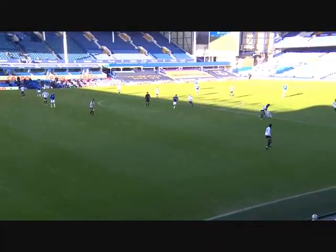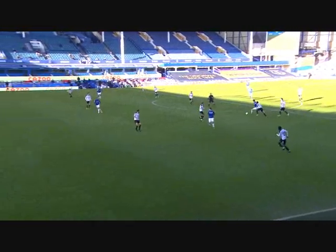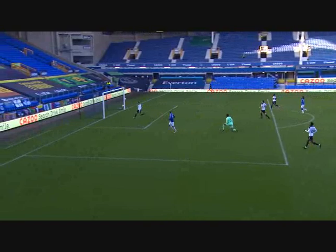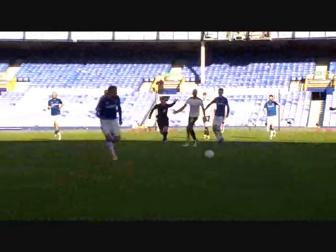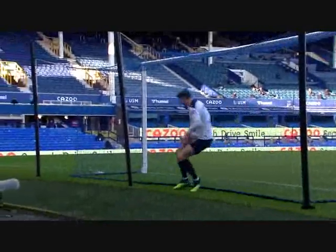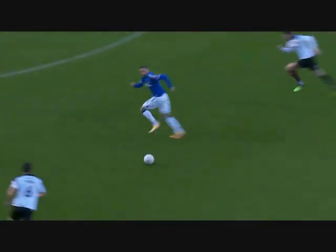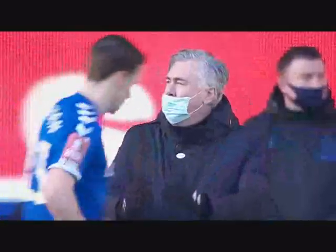And didn't he take it well? Wasn't it provided to him well? Anthony Gordon putting a superb pass through to Cenk Tosun, onside, saw the keeper and clipped it over him quite nonchalantly. Confidence oozing from Cenk Tosun there, and Everton in front inside 9 minutes at Goodison Park.